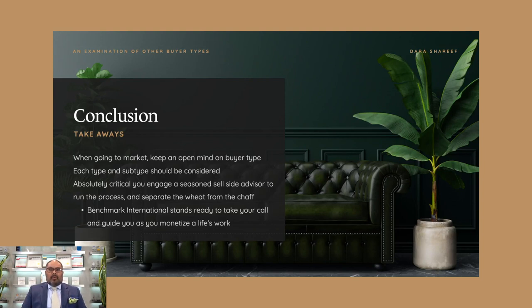They tend to think more like founders and entrepreneurs than they do private equity investors, because they are founders. This is what they do. They think very differently. And that's a real key differentiator between private equity and family offices. But all of these can prove really vital in a process.